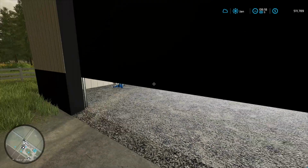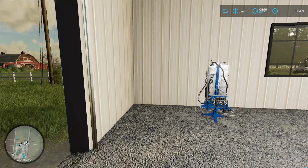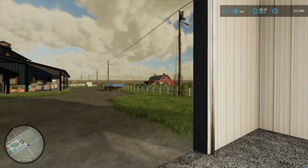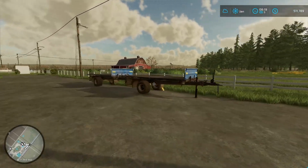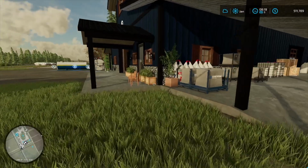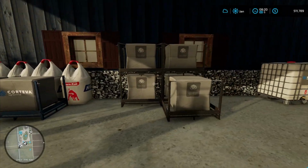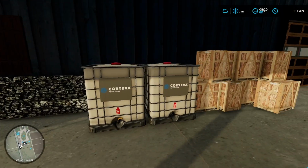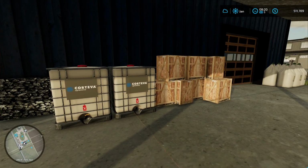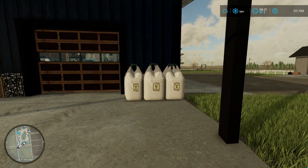Real quick, also got the Iceria sampler, which we are going to be using today. We need to sample those new fields. We just got our two flatbed trailers sitting over here, and I put all of our stuff back here. So we got our fertilizer, solid lime, well, lime, there is no liquid, and then we have our liquid herbicide right here, and then we have the rest of our seed stuff right here.